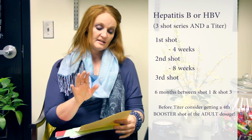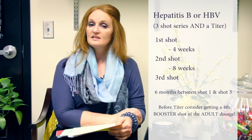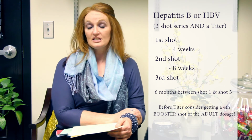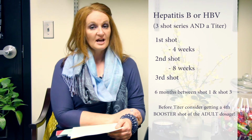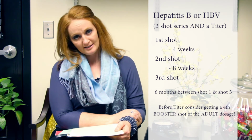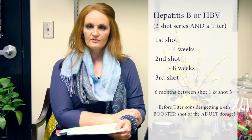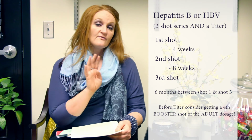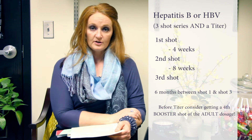What we found, and you don't have to do this, but what we found is that most students come in with the child dosage and are testing negative, as in not immune, on their titers. And they have to go and get a booster shot anyway and then go back and get another titer. So if you want to try to just avoid that from the beginning, I would recommend that you get a 4th shot, your booster shot first.